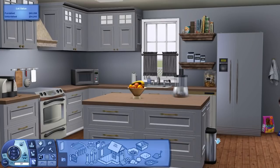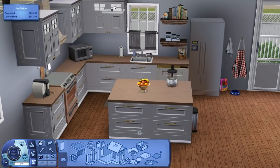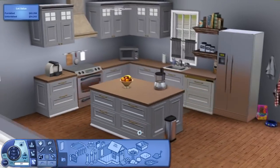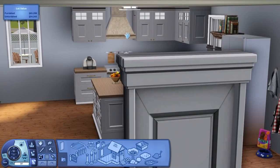And I am really excited for this. Last part we did the kitchen and we worked on the kitchen a bit. And honestly, I still think it's really cute. I really like the direction we're going, and I'm really loving it, especially this range hood right here. I love that so much.